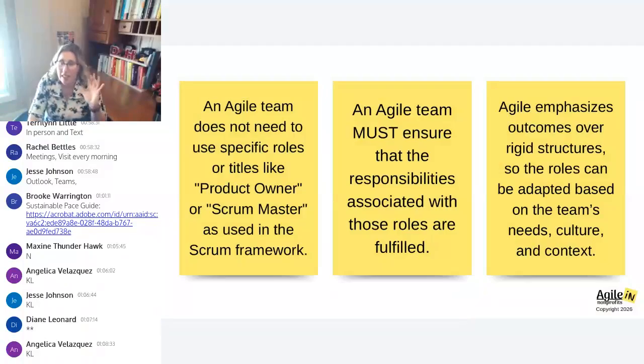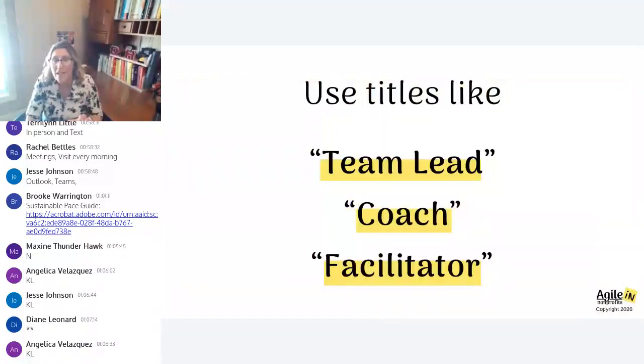There is zero pressure to have any sort of Agile titles. But because I've used the formal Agile word, capital A Agile from the Agile Manifesto, I wanted to flag that there are formal Agile team titles out there. Product owner, Scrum Master, Scrum Leader. You don't need any of it. You don't need any of it. There is no pressure to use labels. The way I described the roles, totally fine.